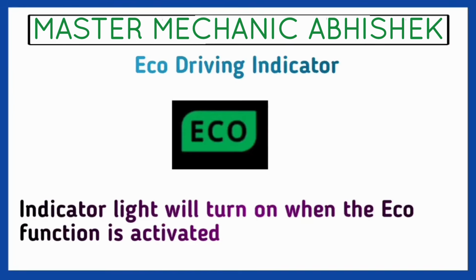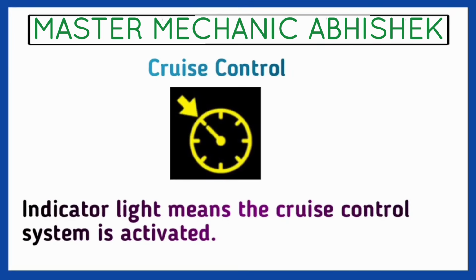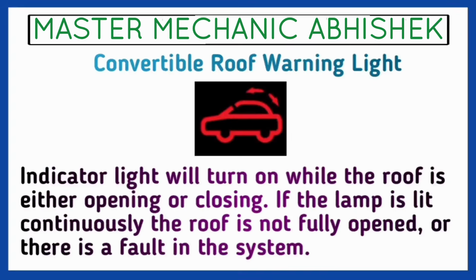Eco driving indicator. Indicator light will turn on when the eco function is activated. Cruise control. Indicator light means the cruise control system is activated. Convertible roof warning light. Indicator light will turn on while the roof is either opening or closing. If the lamp is lit continuously, the roof is not fully opened, or there is a fault in the system.